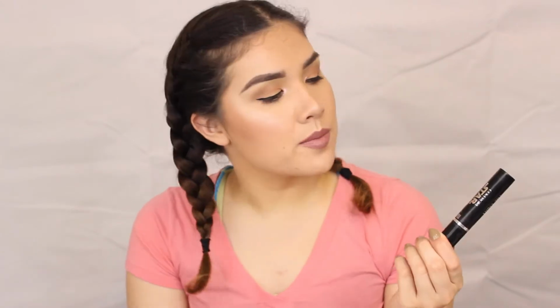This one I have used up so long ago, but I kept it literally for the packaging. This was the CoverGirl Supersizer Mascara in collaboration with Star Wars. I used this literally every day when I got it until I couldn't use it anymore. This would have come out around fall of 2015 because The Force Awakens came out in December, I want to say, of 2015. So next I have 4 brow products.